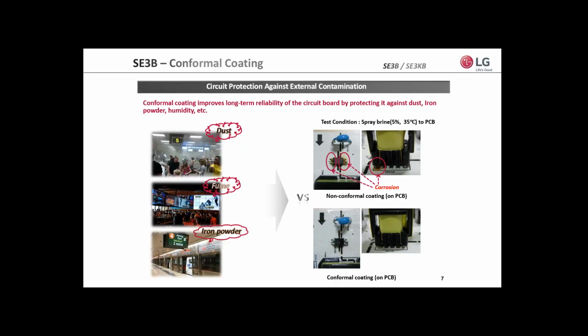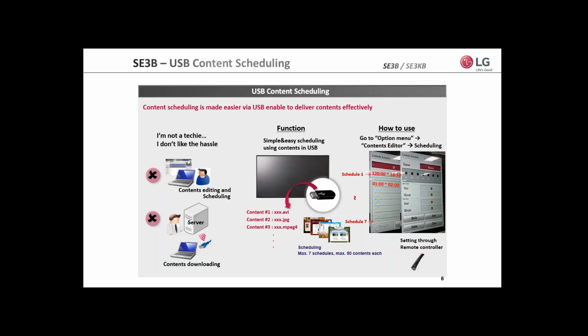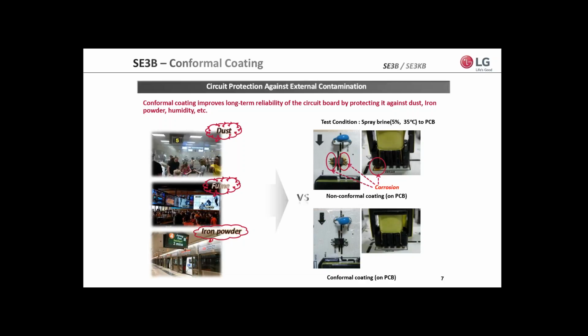That was a lot of information there, and I didn't realize I only had this slide talking about the software. But I do apologize about that. I should add a couple others.